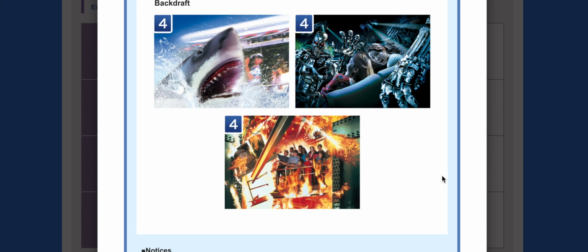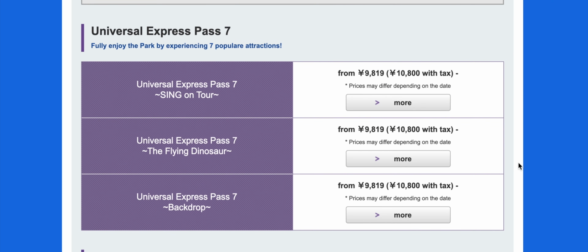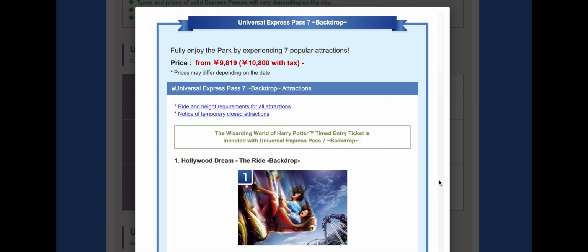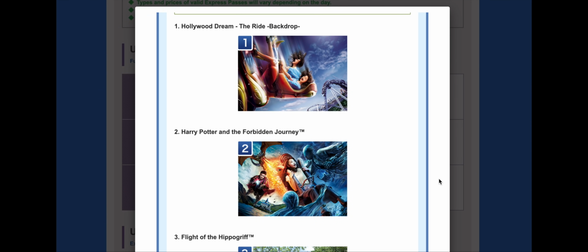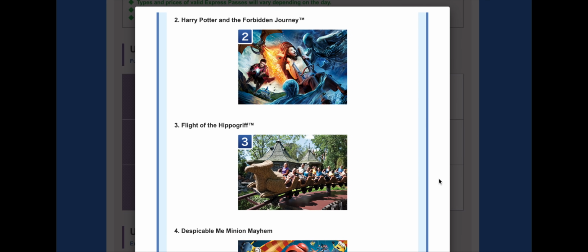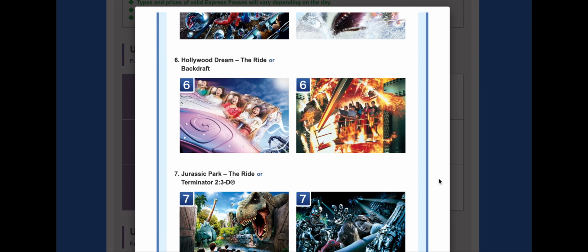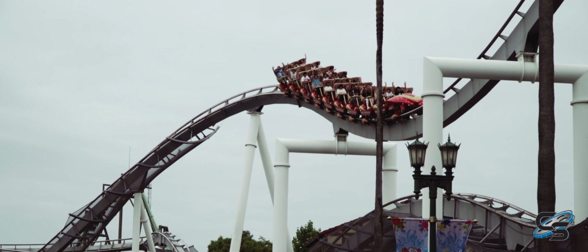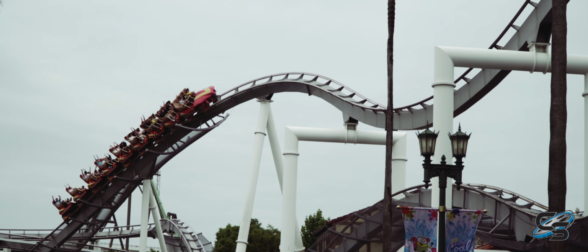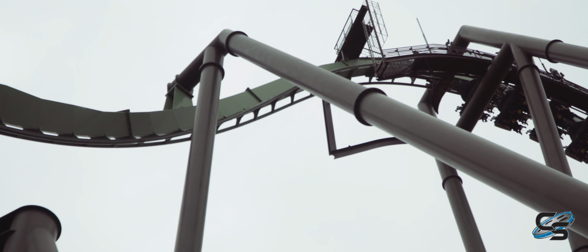And you don't have complete control over which lines you get to skip. You can do one that allows you to skip 7 rides. They have different packages where, say, if you want to skip Flying Dinosaur's line and 6 other rides, you can pay this price. Or if you want to skip Hollywood Dream Backdraft line and 6 other rides, you can buy that one. But you can't skip both Flying Dinosaur and Hollywood Dream Backdrop, which is quite unfortunate because chances are if you want to do one, you want to do the other, and there's no possible way for you to get both.